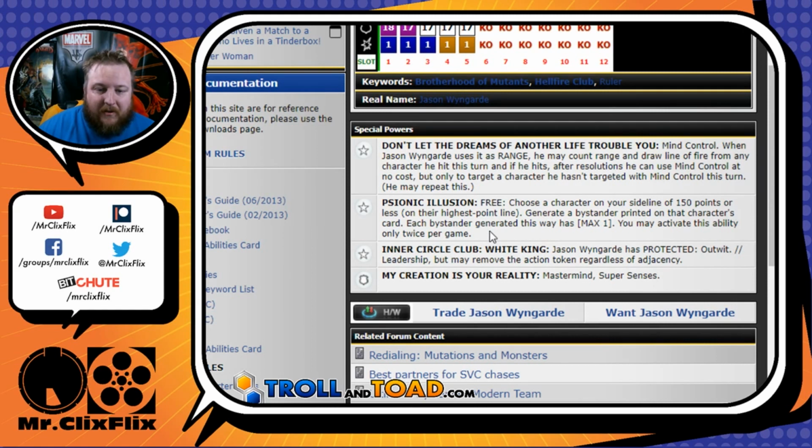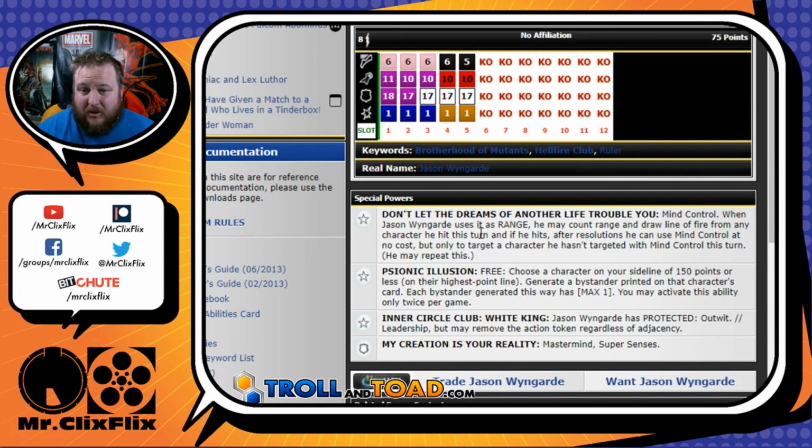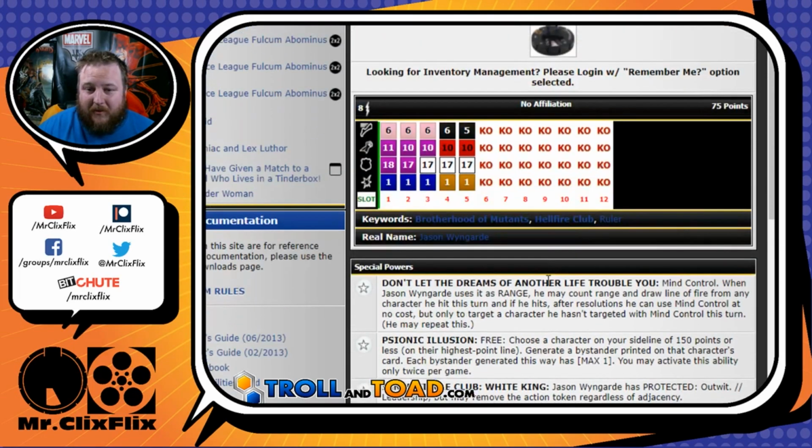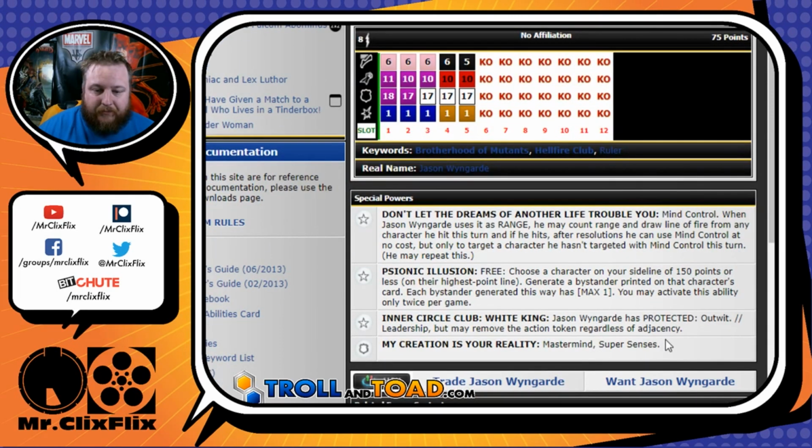For each bystander generated this way, max 1, you may activate this ability only twice per game. So it's a way for you to get extra bystanders on the board, which I think is really cool. And then he's got Leadership, but may remove action token regardless of adjacency. That's really cool. And then Mastermind, Super Senses. But really, we're here for the Infinity Mind Control, and then the Psionic Illusions.